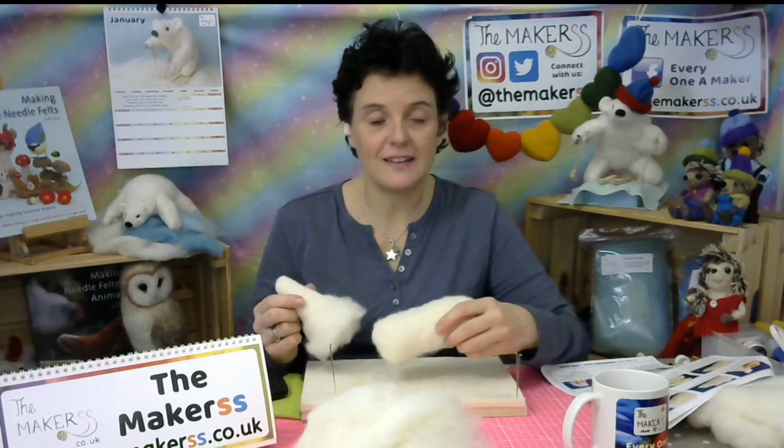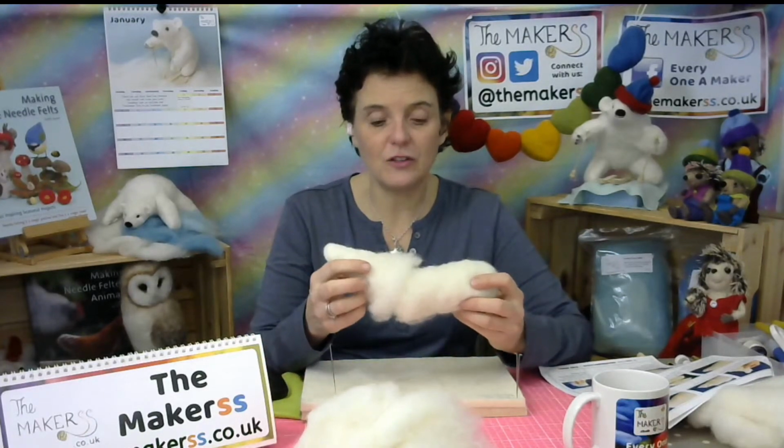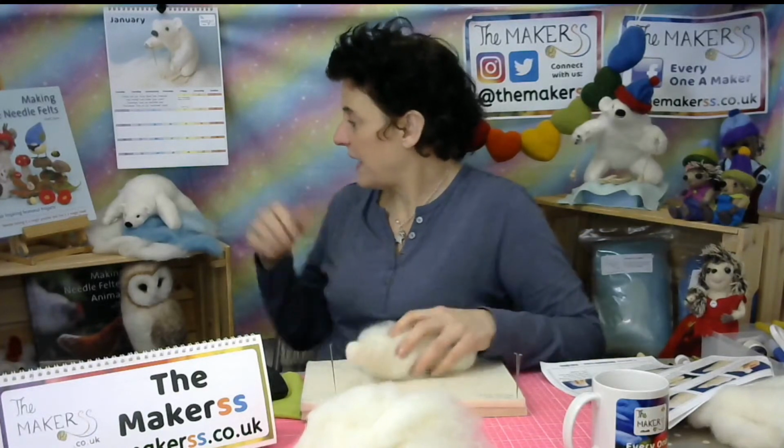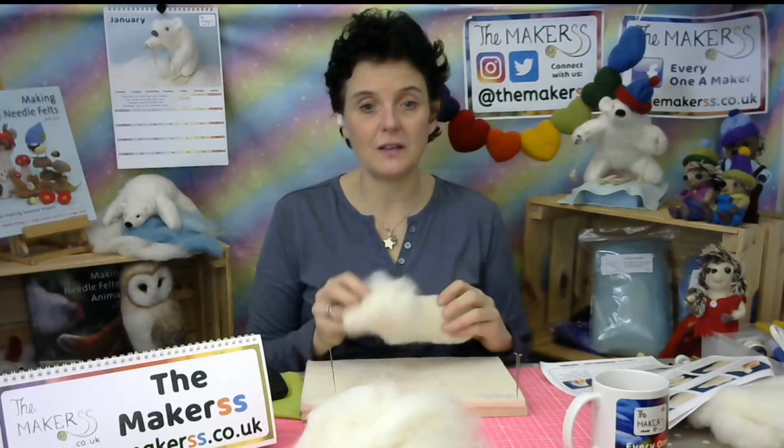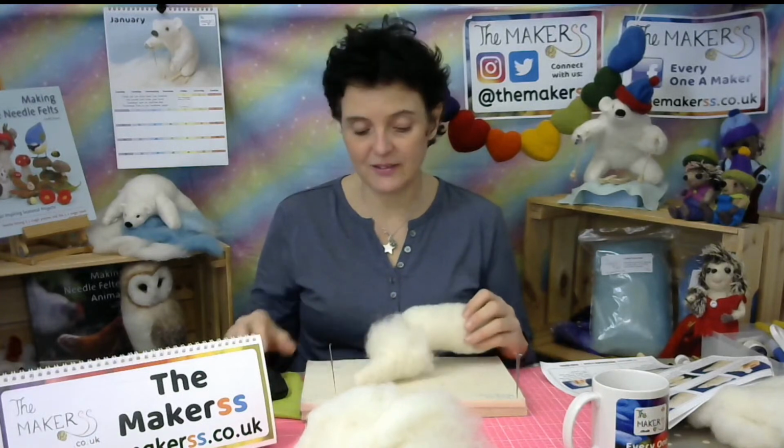Also, and I should say this now, if you are wanting to make your polar bear not flat lying down, you can actually shape him and make him more with his head upright, and that gives you another opportunity to position the head in the right way.